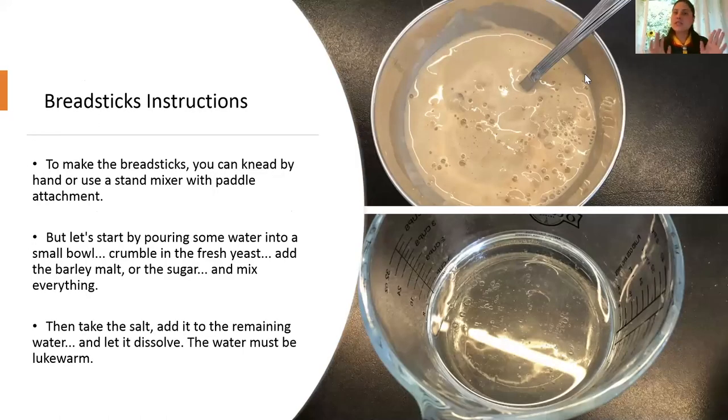You can mix it by hands, or you can use a mixer with a paddle attachment. So what we're going to do first with this one is put some water into a small bowl, with the fresh yeast. This recipe is for fresh yeast.